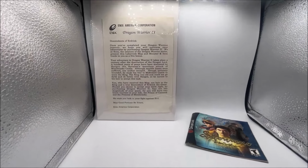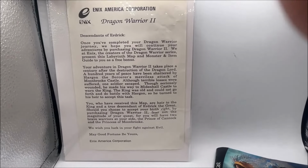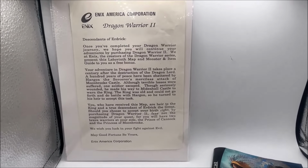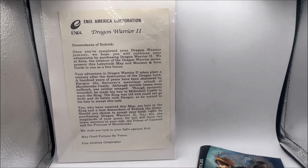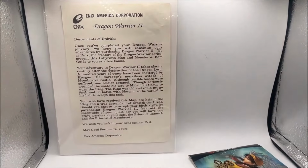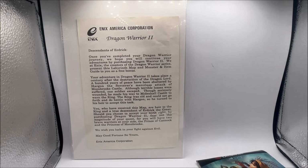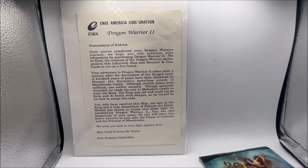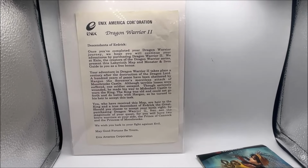And then this is really cool. This is the Square Enix Dragon Warrior 2 letter. So I don't really do RPGs. I've had this in the collection for a while and nobody seems to want it, so I will offer it up at the trade show. I feel like if you're a Dragon Warrior fan or you're an RPG fan or a Nintendo fan that does RPG stuff, this is one that you're going to want to have in your collection.